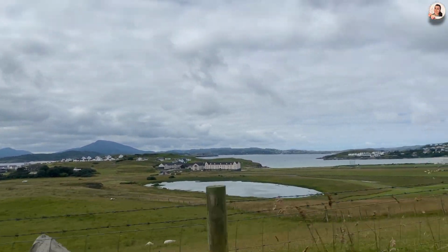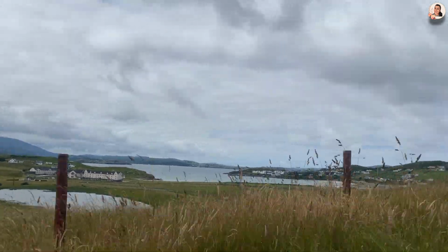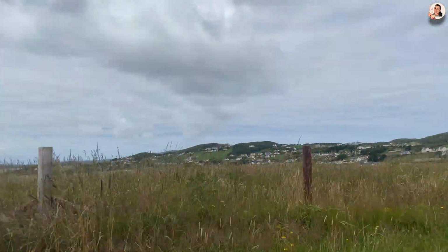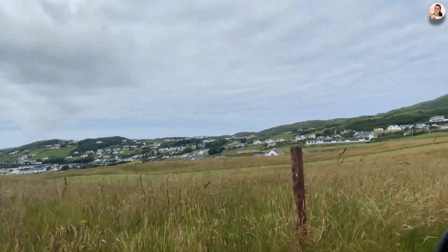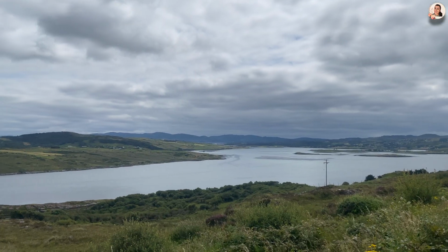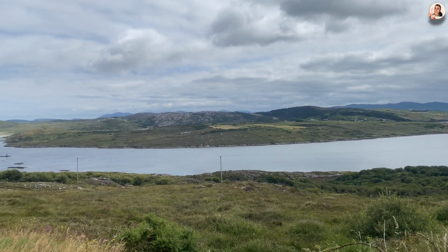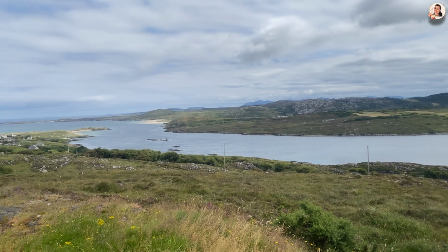Traveling along the Wild Atlantic Way, you'll be treated to breathtaking views of the Atlantic Ocean, crashing against rugged cliffs and sandy beaches. The coastline is often dramatic with steep cliffs, isolated coves, and expansive sea views that seem to stretch endlessly.